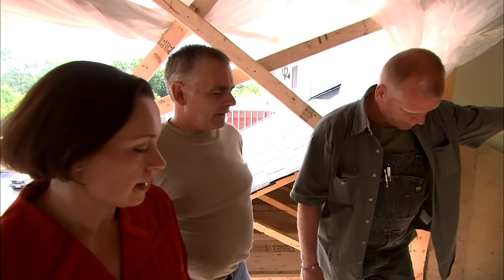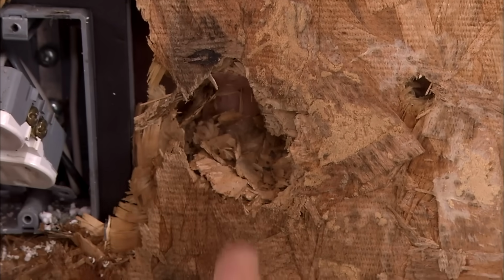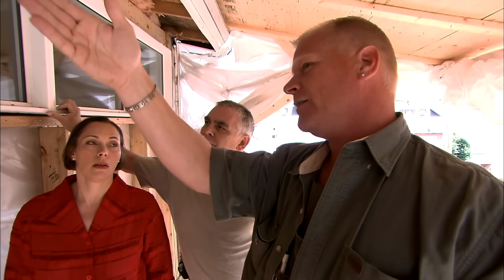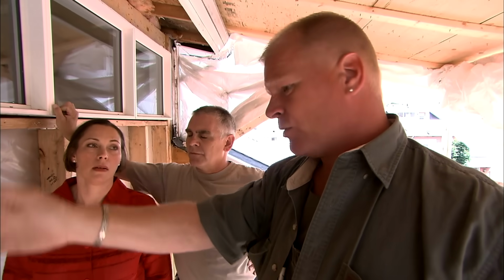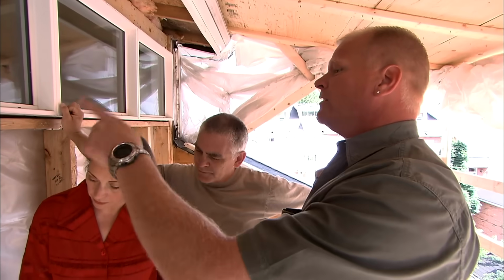Don't give a damn. We found so much rot in here. I was putting my finger through the wall. Your light had no caulking on the top. The driving rain hit the top of the light, got in behind it, in behind the foam board, and rotted out that whole section, not to mention the receptacle, not to mention your window.